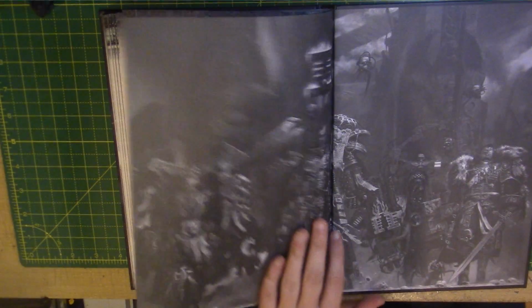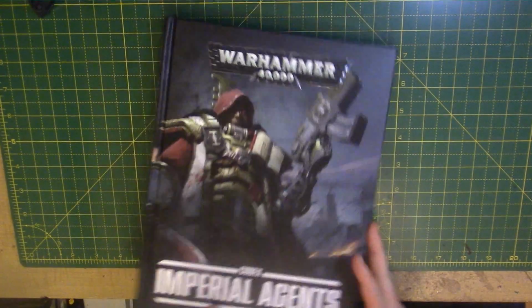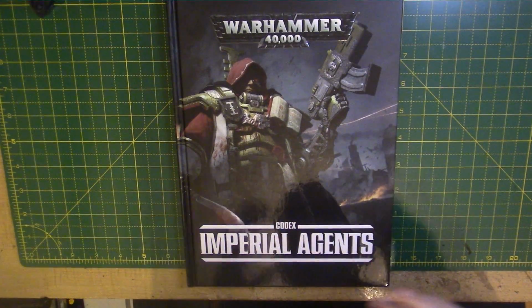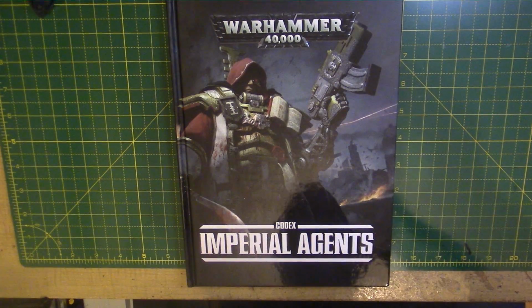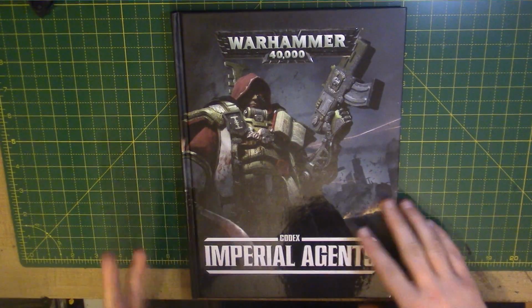And that is the end of the book. So, not as meaty a review as the Traitor Legions book. I'll just be repeating a lot of stuff that, if you already play these factions, then you'll know a lot of these rules.